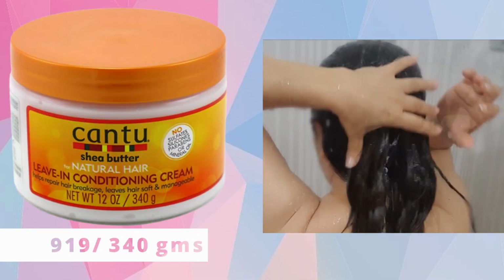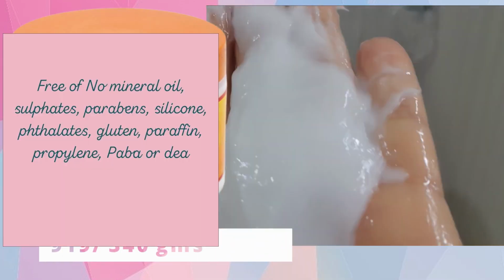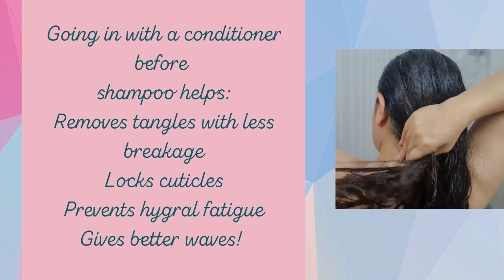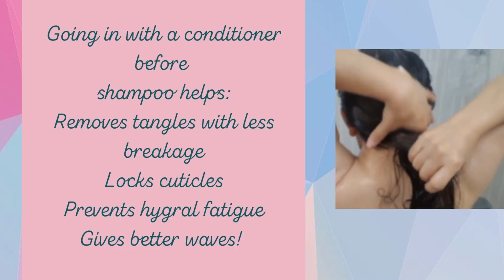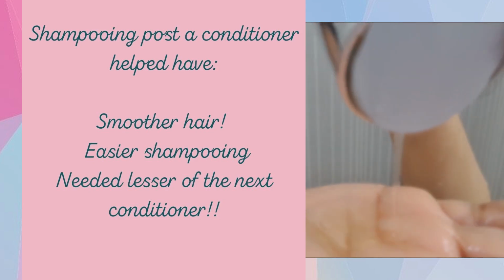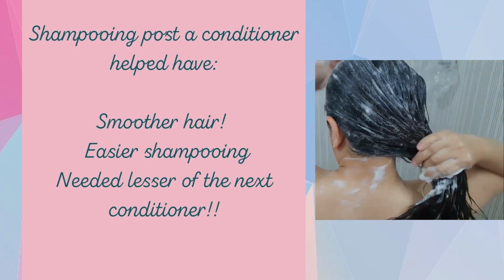Drench your hair really, really well. It's very important. Take the conditioner and go over all the hair. So you're basically trying to remove the bigger tangles and the knots. My whole hair is covered. I then go in with the shampoo. My most favorite shampoo, the Lux oil. I go in once, rinse it out, and then go the second time, rinse it out.